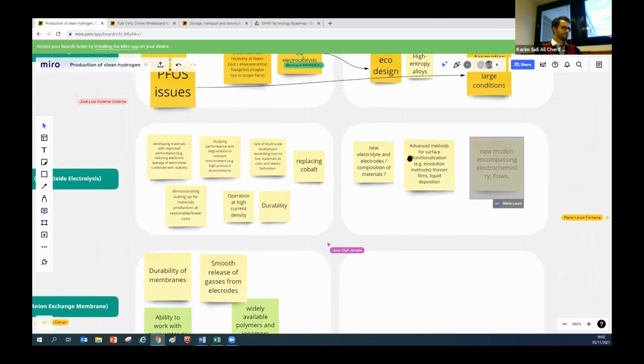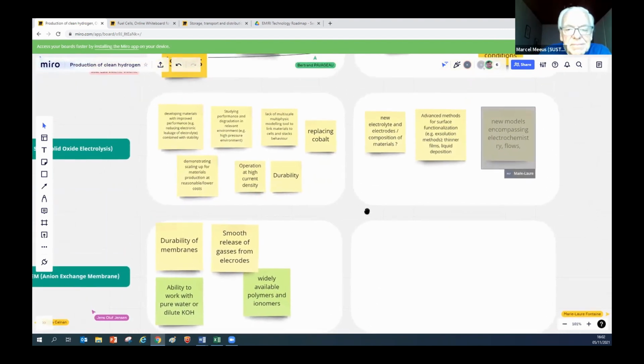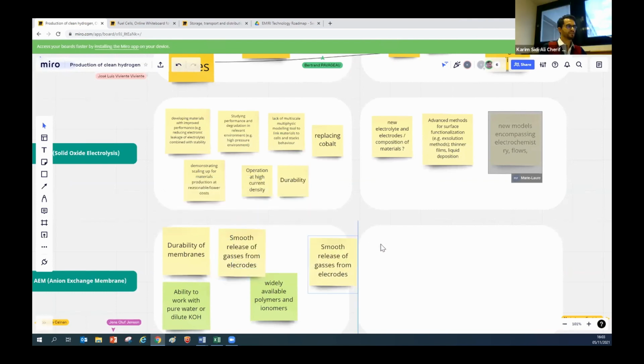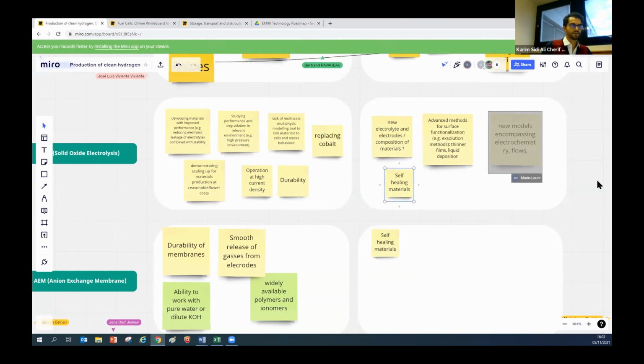Okay, so I'm afraid we have to move to the anion exchange membrane. Karim, maybe not only for solid oxide, but also for alkaline, a new development is the use of self-healing materials, like in batteries. So development of self-healing materials. But this is something that you can add in every electrolysis. Everywhere, in each column. Yeah. Okay, I put it here and I did for the other one also.